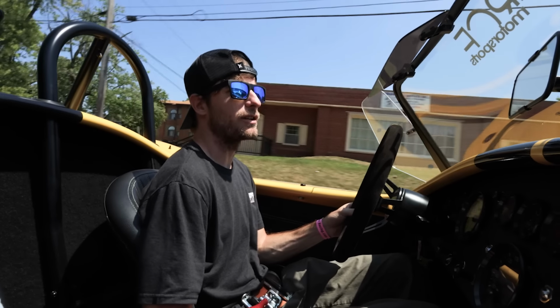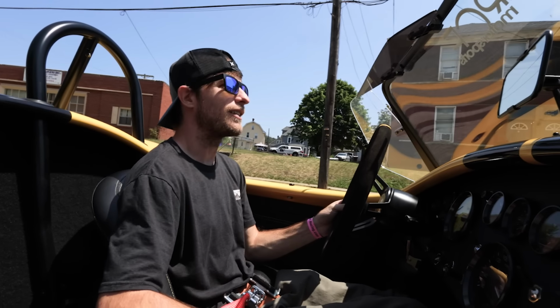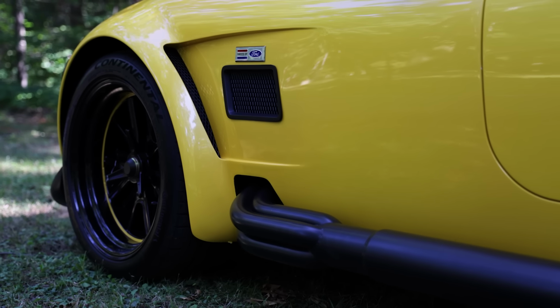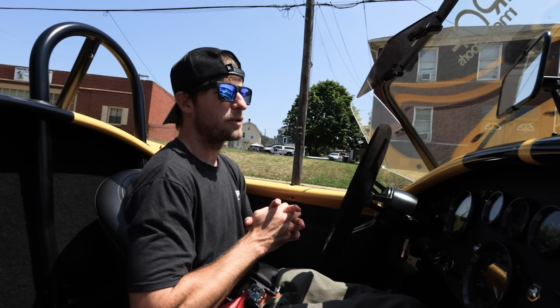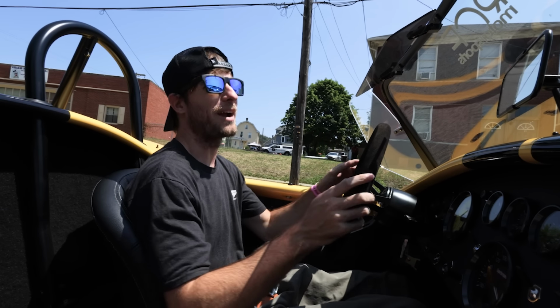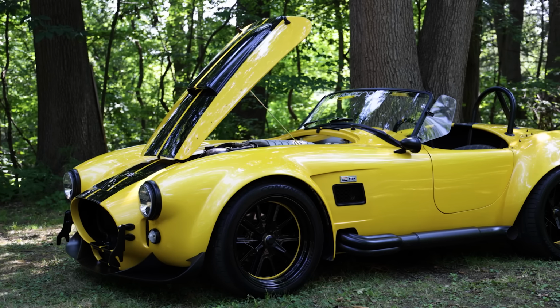I'm pretty speechless. I've driven a lot of fast things, and this is as raw as it gets. For a modern vintage build, this is as raw as it gets, and it's probably as fast as it gets. With a brave person, that GT40 would have a run for its money, for sure. This thing is crazy. Predator swapped Shelby Cobra by Downforce Motorsports.